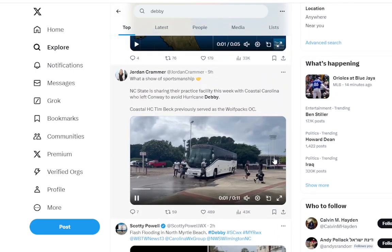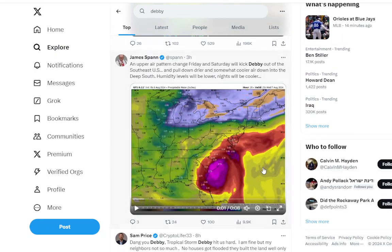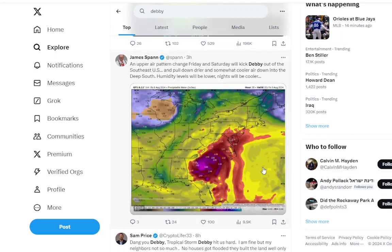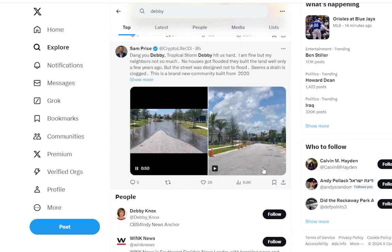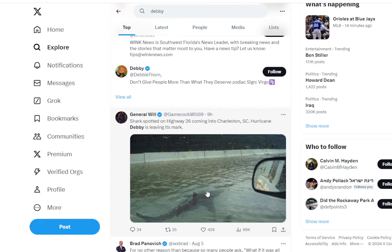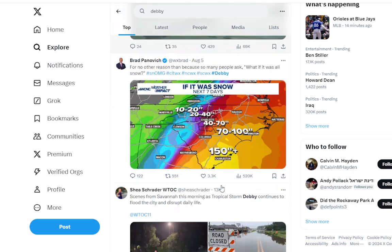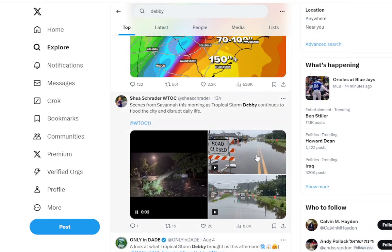People being evacuated. Well, I'll tell you, I don't know. Let's see what we got. It's nuts. You can see lots and lots of flooding. A shark is swimming on Highway 26 in Charleston. So the water has taken over a lot of these areas. Flooding in Savannah too, as well.